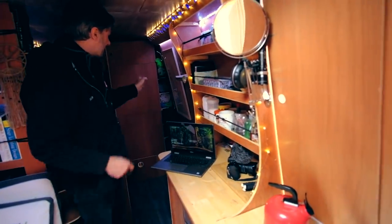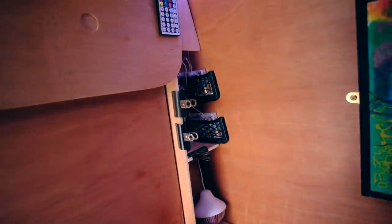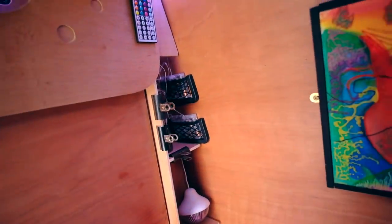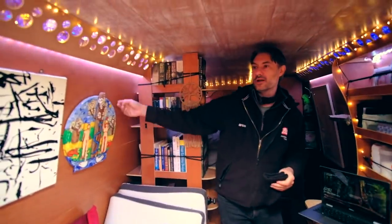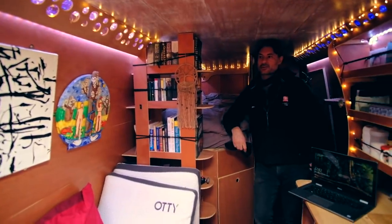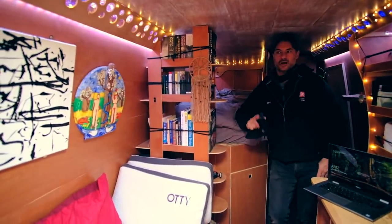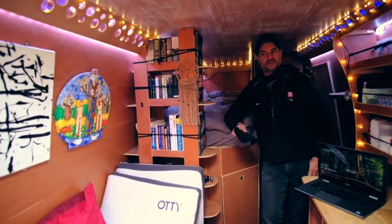Every little nook and cranny, I've tried to keep a little shelf. Even behind you, there's just little shelves. So this lighting is all run off? That is my lighting. Everything is all run off AAs, apart from the LEDs that do the wall lights, those can run off the leisure battery. I've got a 110 amp hour leisure battery in there.